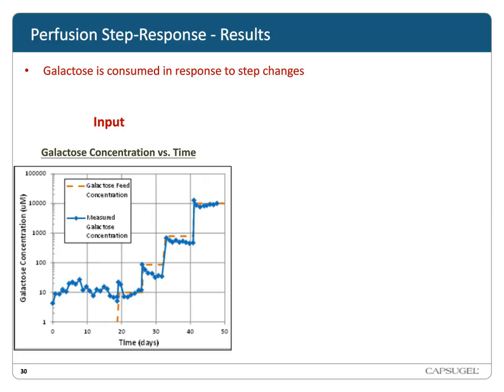And then the blue trace is essentially the measured galactose concentration in the actual reactor over time, as measured using an autosampler. So you can see that as expected, when we first step up to a new galactose concentration, the measured concentration in the reactor equals the concentration that's in the feed. But then after a while, the cells are consuming down that galactose, and they reach a steady state value where the galactose concentration in the reactor is lower than what's in the feed. That's due to the cells consuming galactose at some steady state rate.